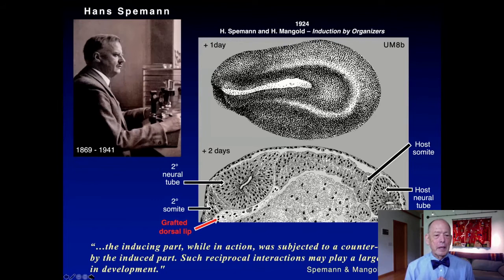But he was not a romantic in that traditional sense of the word. He was very mechanistic. And, you know, he's often thought of by the term organizer, that he was very focused on the stimulus and not on the response. This is what he said in the last paragraph of that paper: it's the interaction between the two that plays a large role in development. And that certainly turned out to be the most telling feature of that.